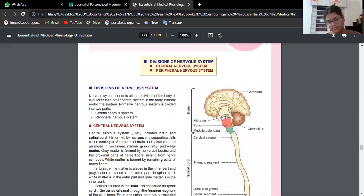So the central nervous system is made up of brain and spinal cord. In the brain also we have certain subdivisions, like the forebrain, which is chiefly formed by the cerebrum. Then we have the midbrain, and then we have the hindbrain.